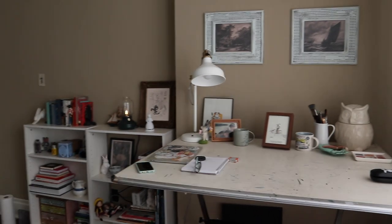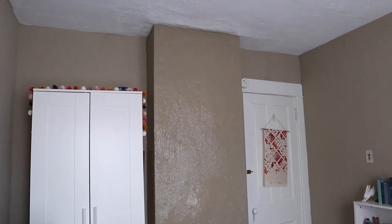So anyway, oh, okay, you saw what just fell. I can't nail into this wall because it has rubber stuff on it to protect from moisture. Well, okay, gotta figure that out.